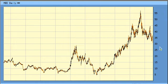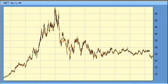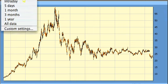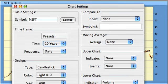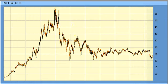Microsoft. It's like bump bump. Bump bump. Flatline. I don't know. I think it's Microsoft. It's such a big company. They have good ideas, but it's just too large. It's a large company. This is a flat line that's been happening for what, 5 years, at least. Yeah. Long time.